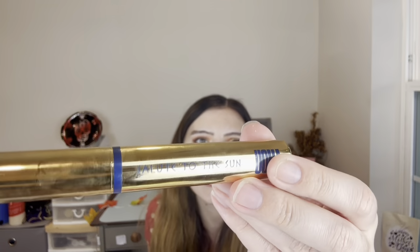And then we're not gonna talk about Voldemort here. That's old, sorry. It was a nice shade. Wouldn't say it's my favorite formula in the high world, but we're not gonna talk about it. Then I got this in BoxyCharm. This is from Uma Beauty, the Salute to the Sun. I really like the packaging, but it was an okay mascara. I wouldn't say it was the best, probably overpriced.